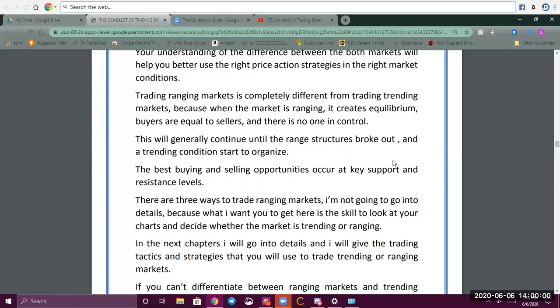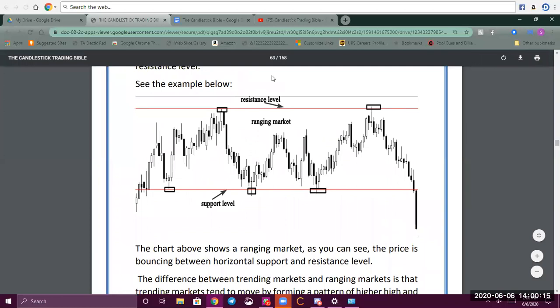So this, from what I'm understanding, is scalping. You're just riding it zone to zone. You're not in it for the long run. You're just in it for the short term. The best buying and selling opportunities occur at key support and resistance levels. So that would be all these boxes. You're not getting in over here. And again, this would be a pullback. This is like waiting for the breakout. You want your breakout and retest.